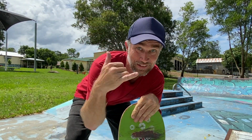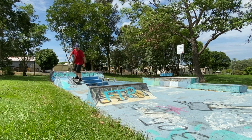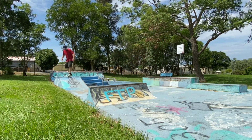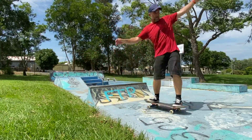It wasn't pretty, but I'm gonna take it. Oh yeah! Now that brings me up to our next feature. I'll say the worst feature of the park is a little spine ramp. Let's see if I can get a trick on it. Okay, so that brings me to the last obstacle at the skate park, which is these little ledges. Let's see what I can do.